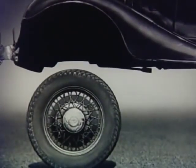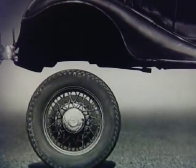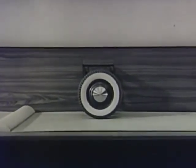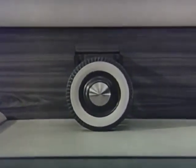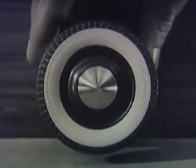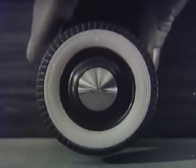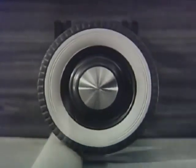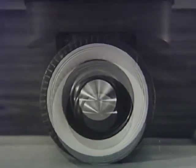Between the moving wheels and the passengers, some sort of a bump-leveling device is needed. Let's see for ourselves the method by which the engineers have approached and solved this problem. Here is a wheel, fastened so that it is free to move up and down. The wheel rolls on a moving belt, rising and falling whenever it strikes a bump.